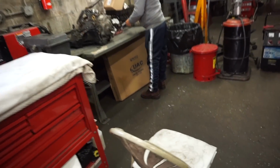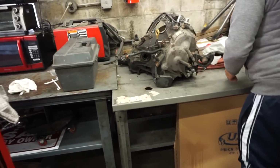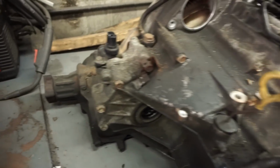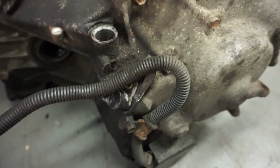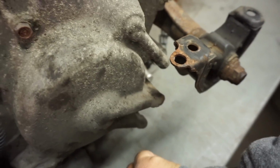There goes the first one right there. My original one. Damn, it just smells so burnt. It smells so bad. Yeah, we gotta change this one out, yeah.